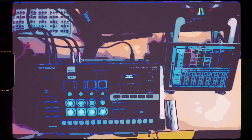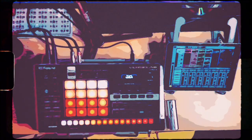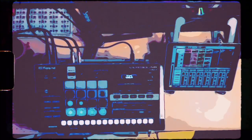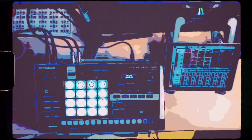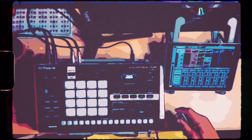It's probably worth about $4,000 if you count everything that you get in there: an 8-track hard disk recorder, multiple effects racks, a sampler, a sequencer. Oh, and a CD player. Who still has one of those? Anyway.